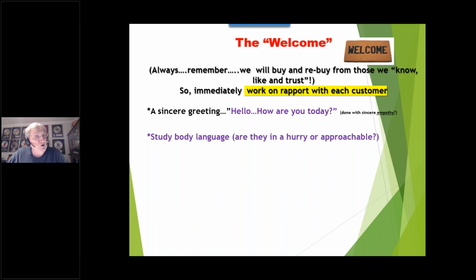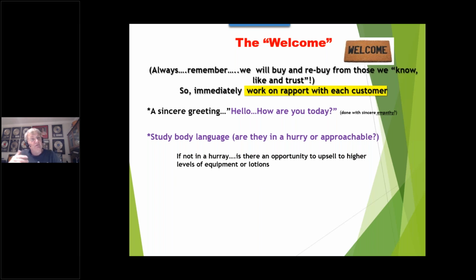But as we all know in this business, a lot of times we are unlicensed psychiatrists or psychologists, whatever. People want to tell their problems to us. And if they're not in a hurry, is there an opportunity for upselling to a higher level of equipment or lotion? So that's why you got to get that rapport going. You have to have that sincere greeting, and you got to study their body language.